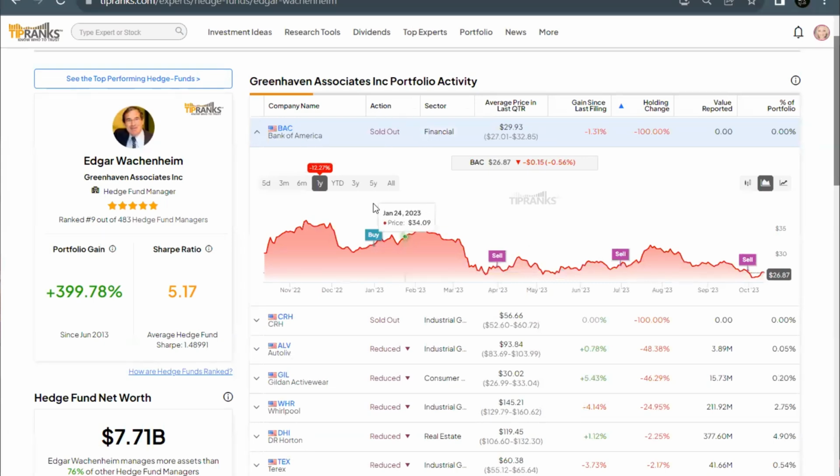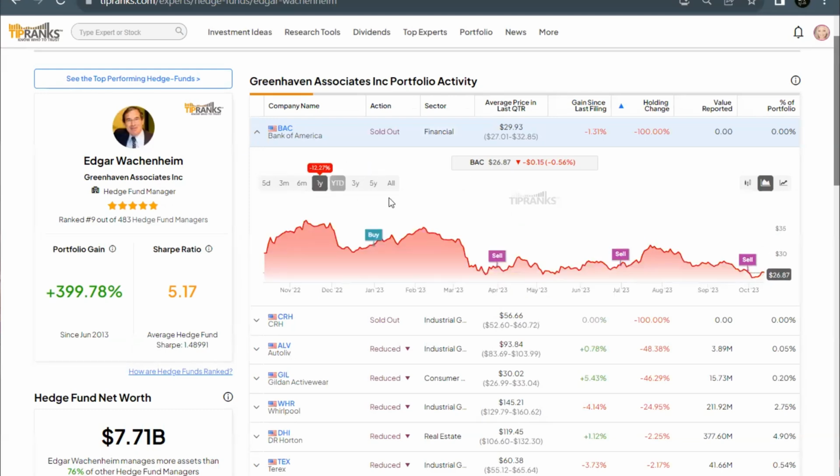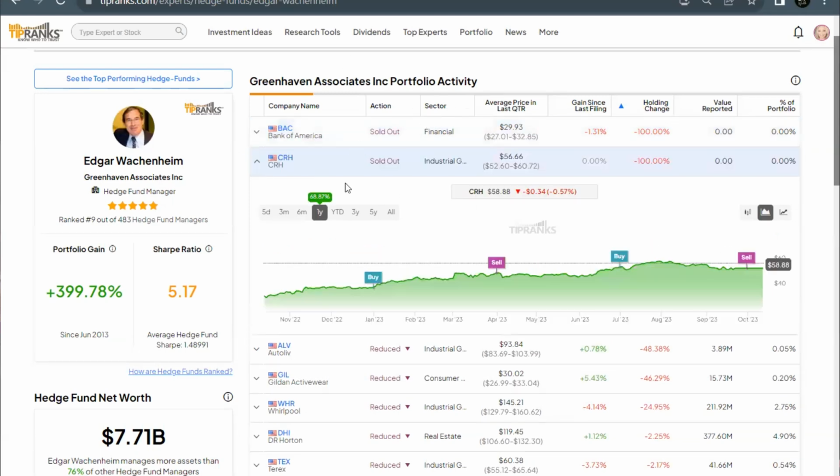And when we look down below, if we zoom out a bit more, this is one they've not dabbled in a ton. They did buy here, but then the stock dropped and they've been kind of selling off here ever since. In a second position down here, also sold out, was CRH. Now, their stock did see some sizable growth of 69% this past year. They bought back here originally in December of 2022 and have bought and sold a couple times along the way.